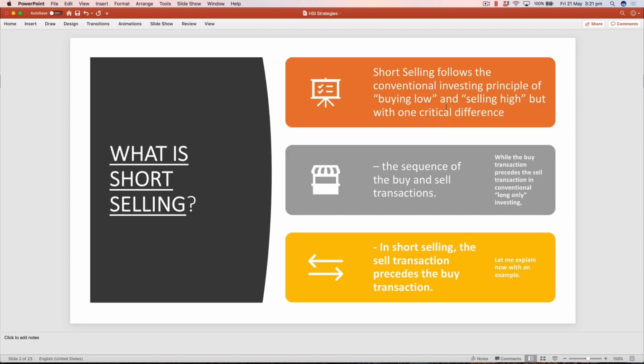So, shorting a stock. Shorting a stock follows the conventional investing principle of buying low and selling high, but with one critical difference: the sequence of the buy and the sell transactions. While the buy transaction precedes the sell transaction in normal investing, where you buy first and then you sell later, with short selling we sell first and then we buy second. So we want to sell high and buy low. That's the idea when we're short selling. So we sell first and then buy back. It's actually called buy to cover.